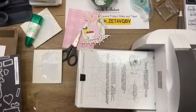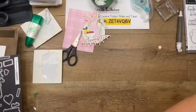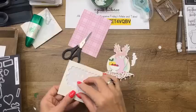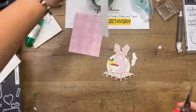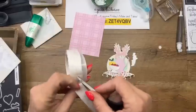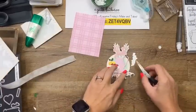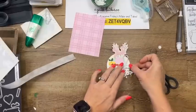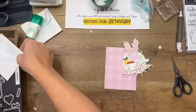Now, man, I've got a mess. It's just getting messy over here. Now we're just going to take our dimensional and, nope, you know what? We're going to just do a blue dot here because we want it to be even with, we're going to put glue dots right there, and then we'll take this and put it right there. All right, bring this over.